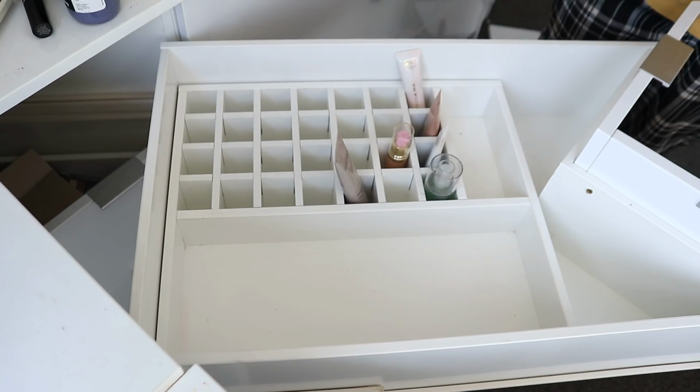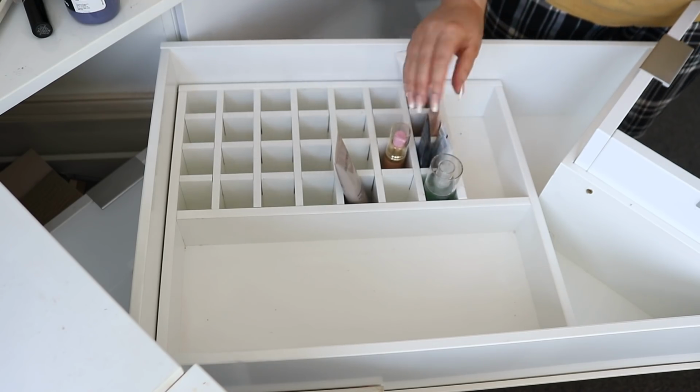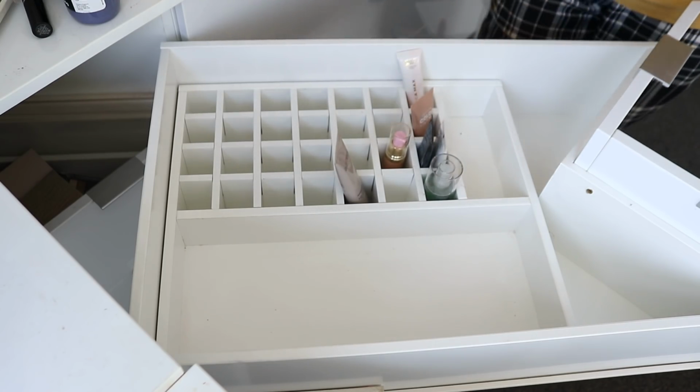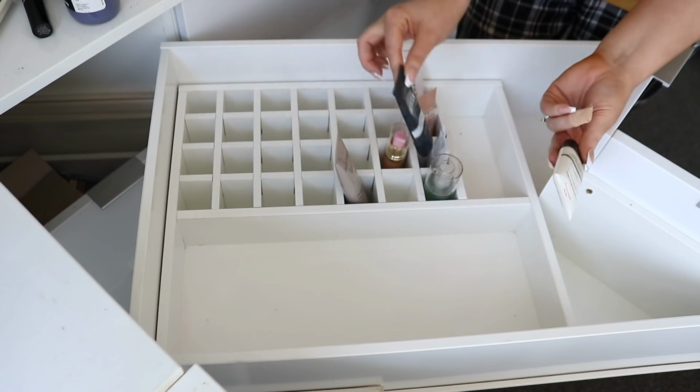We'll see what else we have. I have the Blur and Smooth Master Prime. I think I'll keep that for now because I feel like it's almost done. I'm just going to stack those two together. Oh, I've also got the Line Smoothing by CoverGirl, which these are kind of the same thing really.